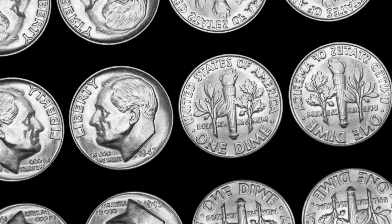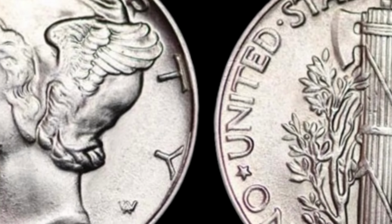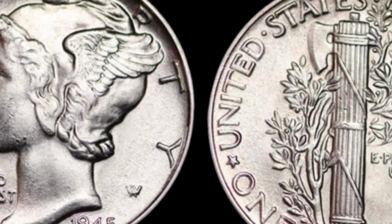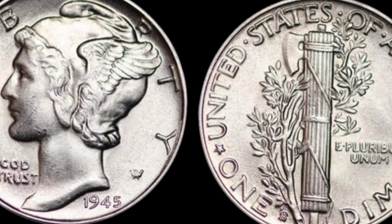We're talking about a coin that's creating a huge buzz in the collector's world. The 1945 S Mercury Dime with a rare and sought-after double punch mint mark, also known as the DP mint mark.